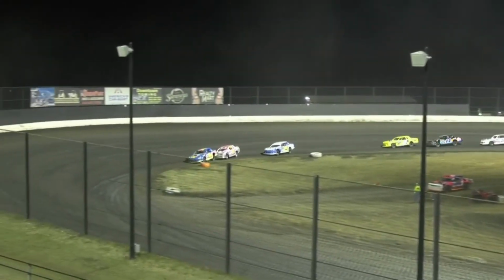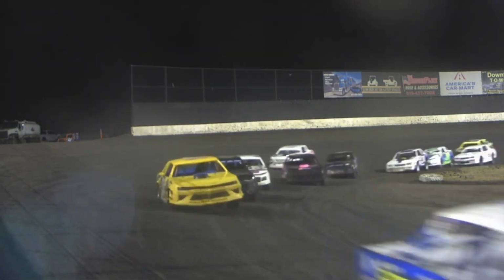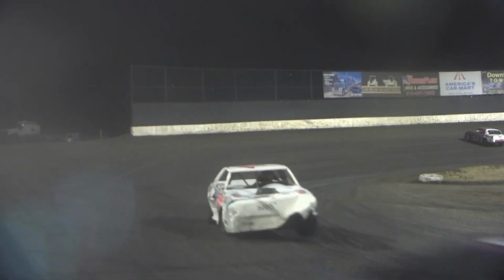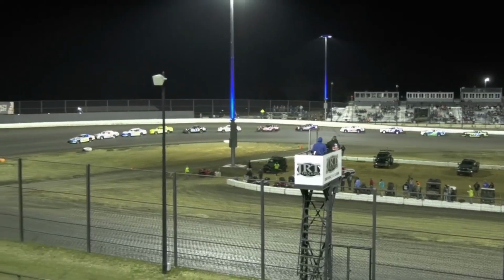Top 3 drivers nearly nose to tail this time around to the front straightaway. Sharzinski in the 21, Abbey in the 37, McBurney right there as well. Car around over in turns 3 and 4, caution. And the dash to the finish begins now.